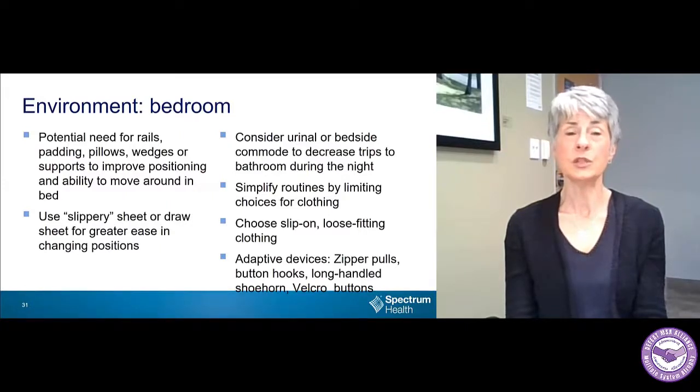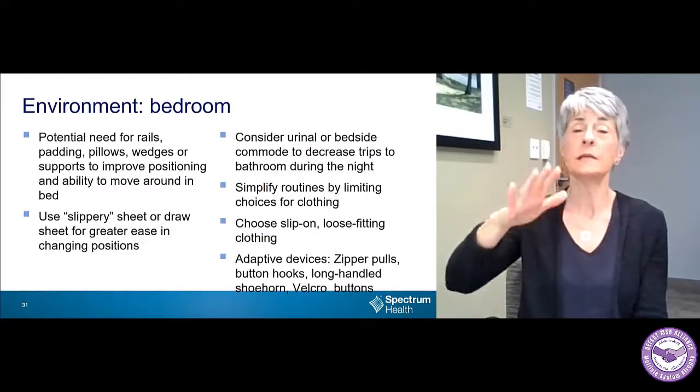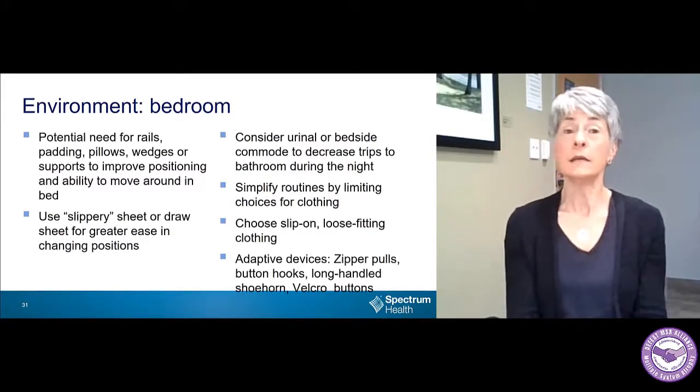It can help with positioning. Sometimes people need some padding, extra padding or pillows in their bed, a wedge to raise the height of the top of the bed, a hospital bed that is self-adjusting or that you can adjust to certain levels. Anything that helps to improve positioning or ability to move around in bed can improve the comfort there.